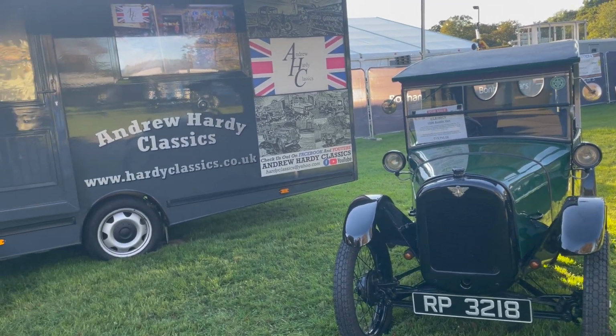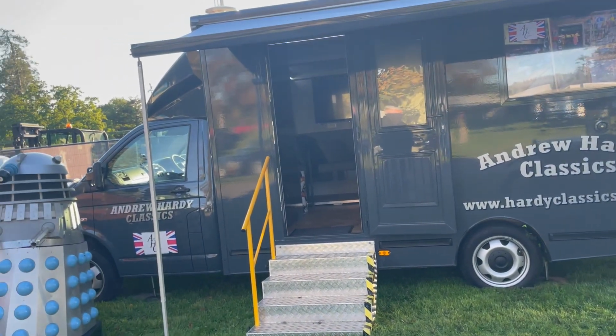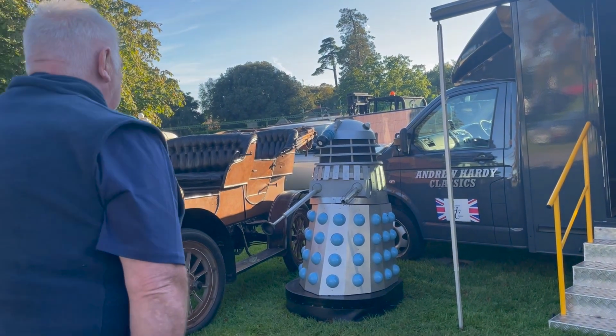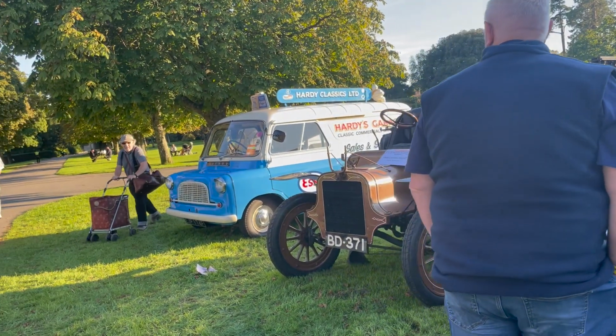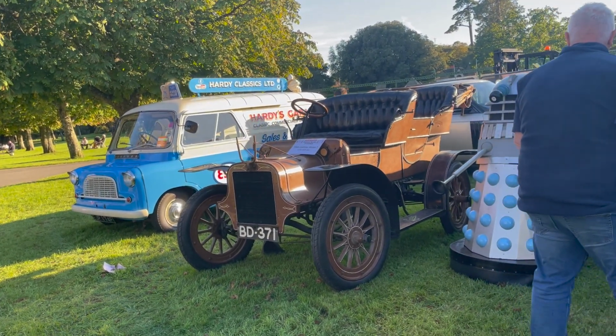If anybody wants any camper van conversions, just drop us a message. I'll give you his details. Anyway, he made a smashing job. Everybody commented on it. And we took the roadshow down to Beaulieu. The combined mileage of all the vehicles there and back was 2,500 miles.